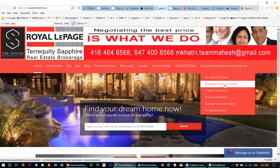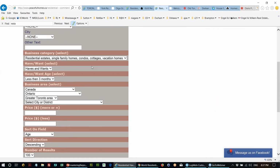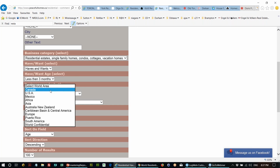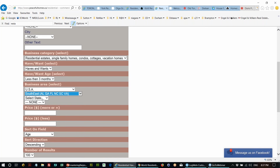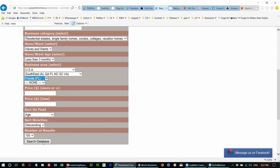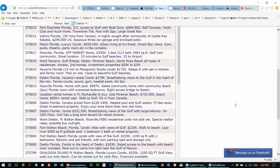Residential haves and wants. Let me click on that one. And there it is. Let's say somebody wants a property in Florida. You can choose USA, and you could choose Southeast, and people can choose Florida, and bingo, look at the Florida listings coming up on your website. Isn't that wonderful? Now, if somebody clicks on one of these in Miami and they are interested in this luxury condo, you're going to get the call.